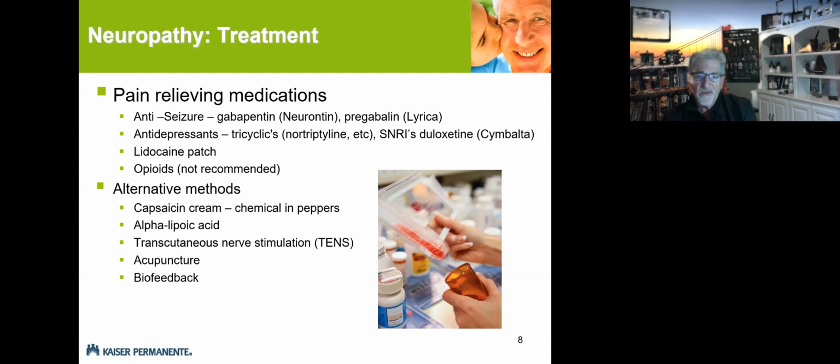In less common instances, when we're really having trouble, and again, I can't remember the last time I used this, we have used patches that have some local anesthetic in it. So those are called lidocaine patches. And then we rarely use opioids. It's not recommended. And I don't have to say much more about opioids. We all know the problems with using that as a treatment for neuropathy.